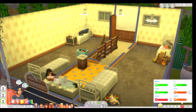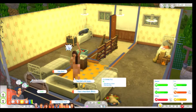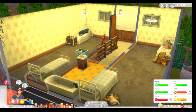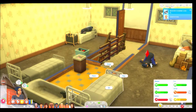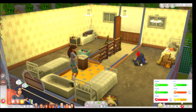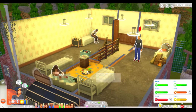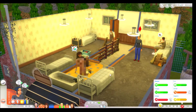So let's go ahead. She can come in, clean this out, and maybe we could take an actual bath. Hopefully, fingers crossed. Let's see if we can sneak in here. No, of course not, because she's too tired. All right, well, I'm going to give her a little bit of an energy boost. Like she's going to sleep through it, you know what I mean? Nothing crazy. No, don't take a dirty bath, just sleep.